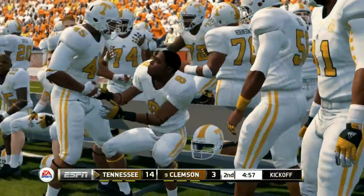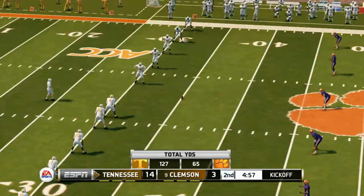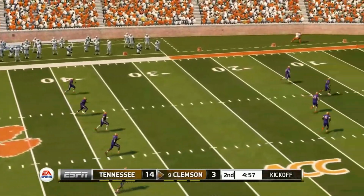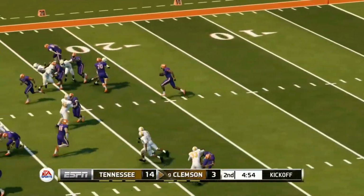A nice 10-play, 59-yard drive. And they come away with 7 points. Brad, I thought that was a textbook drive. I thought they did a really good job of showing balance, mixing the play calling with the run and the pass. Just an overall well-executed touchdown drive.